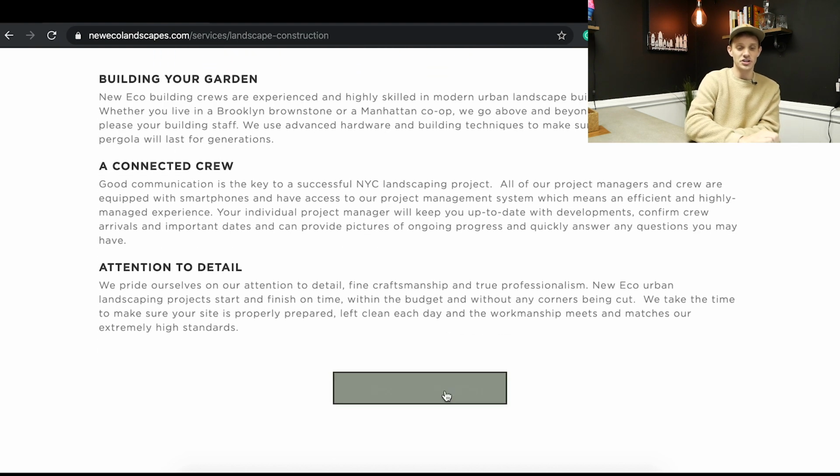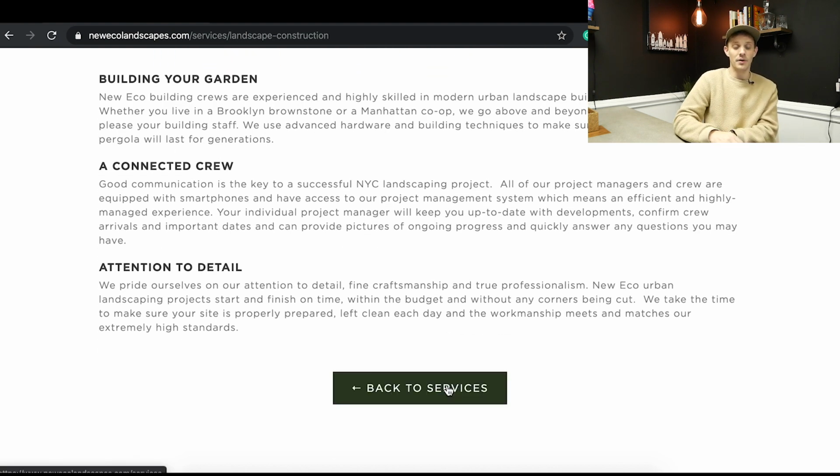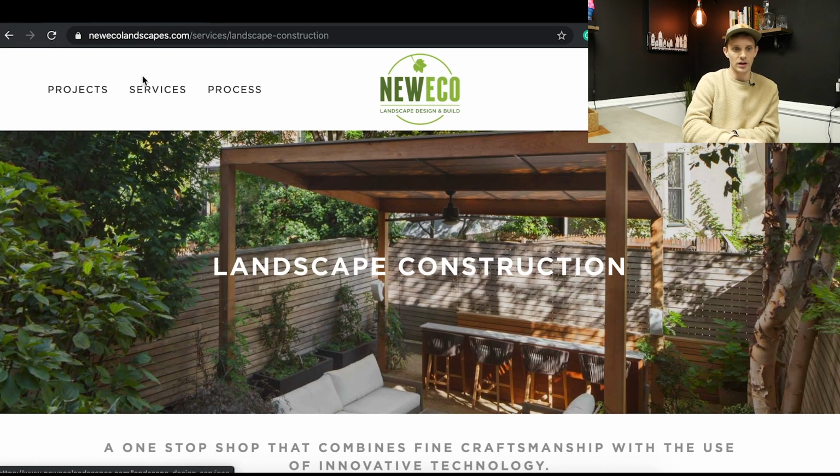So here, instead of "back to services," I would put a button that says "learn about us" or "meet the team," something like that, okay? So let's go ahead and see the About Us page. About Us pages are actually in the top 3 most visited pages on contractors' websites. Home page is number 1, gallery is number 2, number 3 is the About Us page, because people want to know who's stepping into their home.